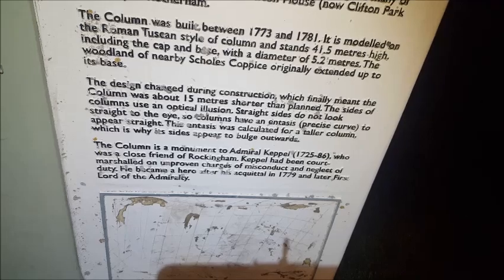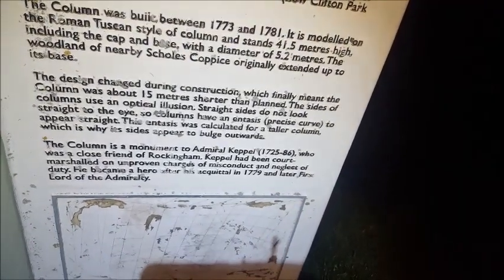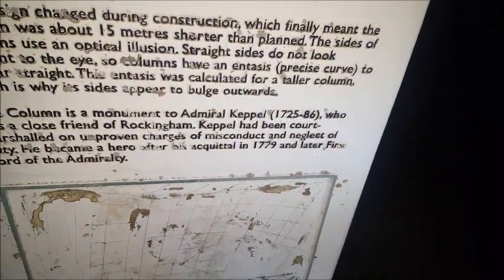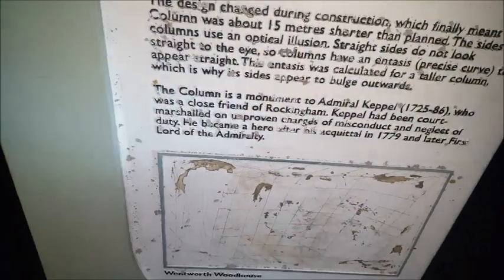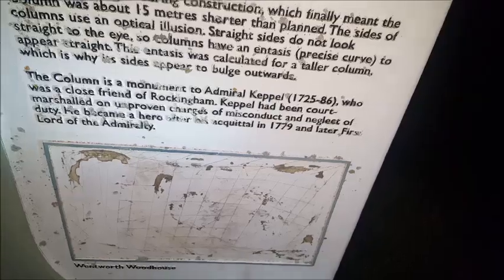The sides of the column use an optical illusion. Straight sides do not look straight to the eye, so the column has an emphasis, a precise curve, to appear straight. This was calculated for a taller column, which is why its sides appear to bulge outwards. The column is dedicated to Admiral Keppel.